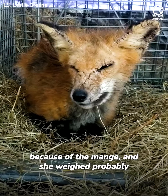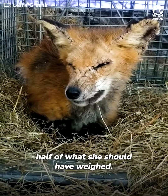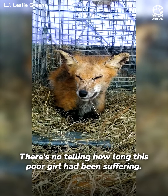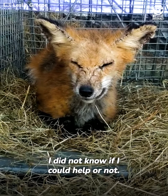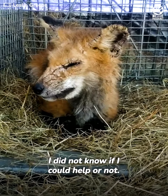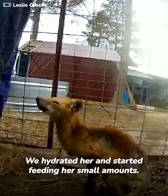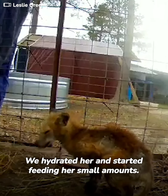She could barely see because her eyes were so swollen because of the mange, and she weighed probably half of what she should have weighed. There's no telling how long this poor girl had been suffering. It was just a sad case. I did not know if I could help her or not, but we got her home and we started first aid right away. We hydrated her and just started feeding her small amounts.